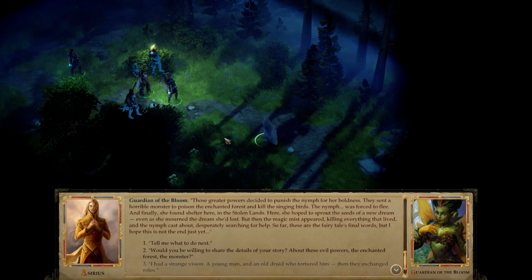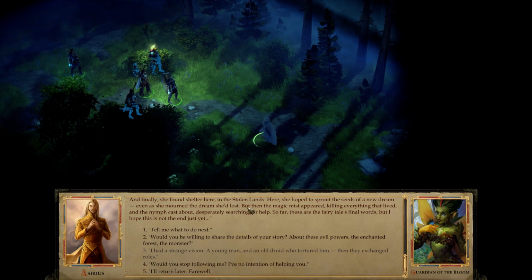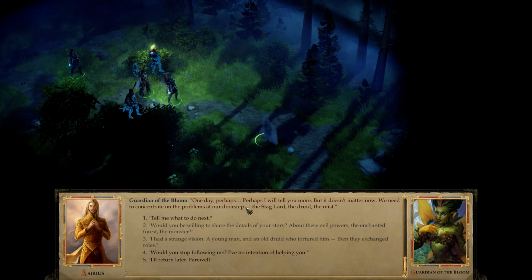But then the magic mist appeared, killing everything that lived. And the nymph cast about, desperately searching for help. So far, these are the fairy tale's final words. But I hope this is not the end just yet. Would you be willing to share the details of your story about these evil powers, the enchanted forest, and the monster? One day, perhaps. Perhaps I will tell you more.